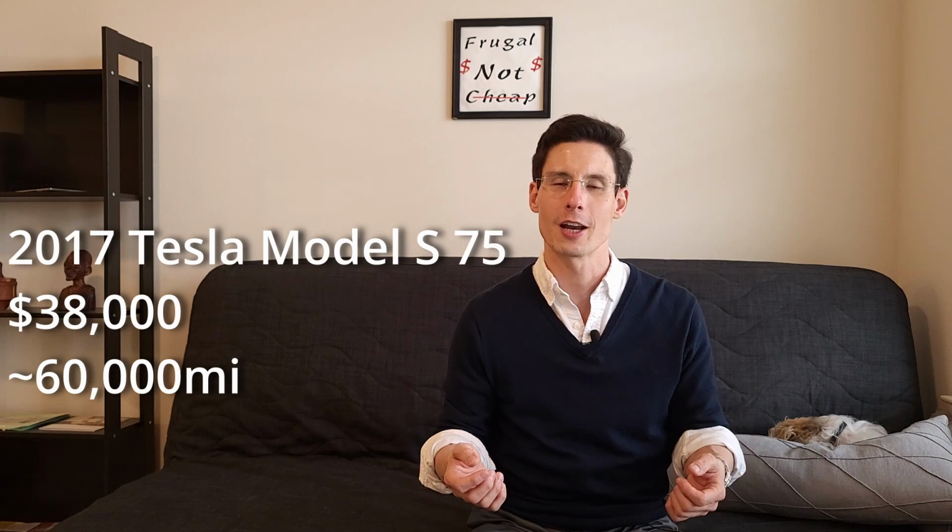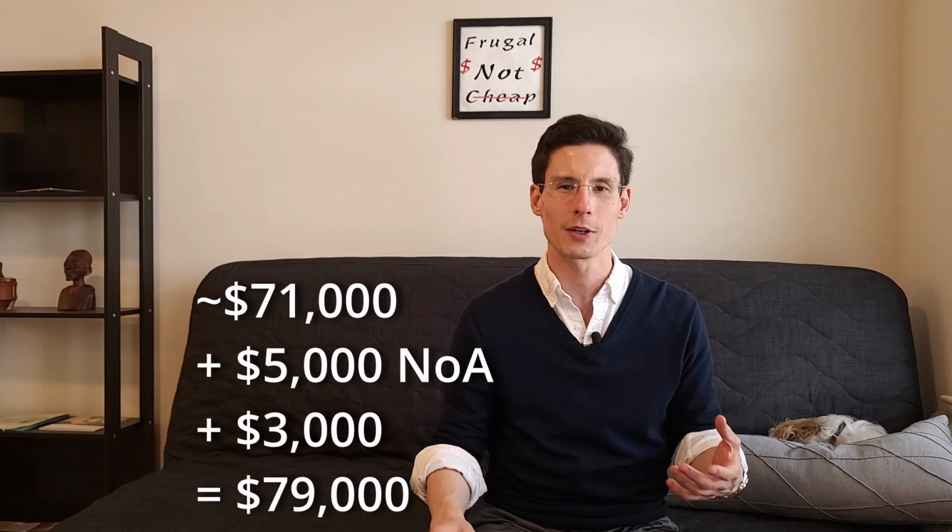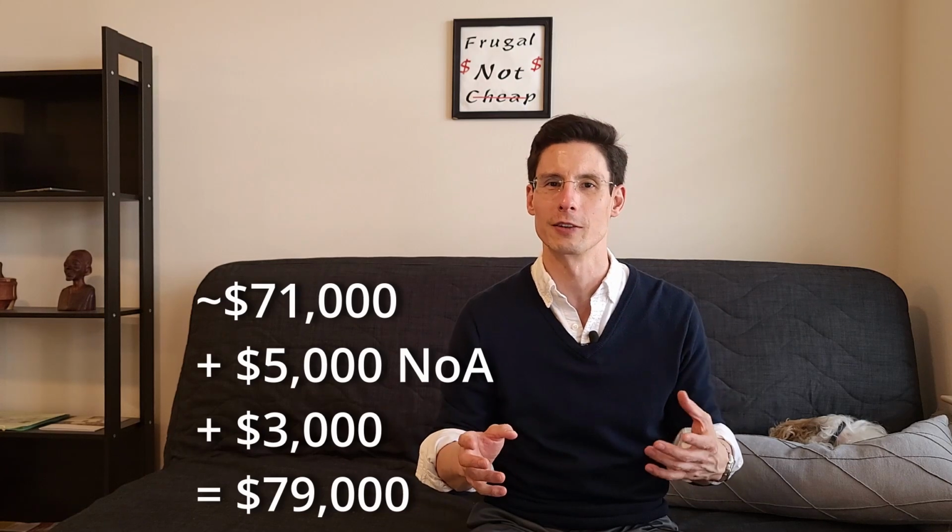Anyway, I found one for $38,000 with about 68,000 miles. And this is quite a significant discount, of course, from the prices new. I can't remember exactly how much this particular car spec'd out was new. I did not get the Monroney sticker and all that. But I think it was somewhere around the $80,000 range. So it was quite a good deal, I thought, in that way.